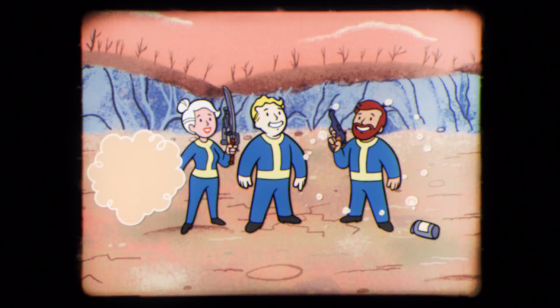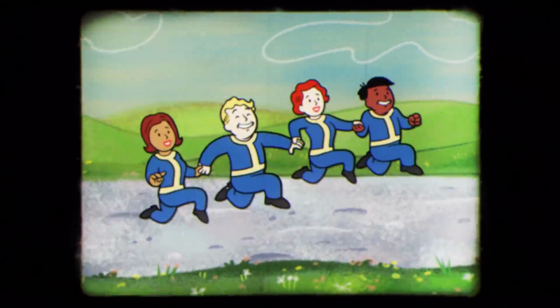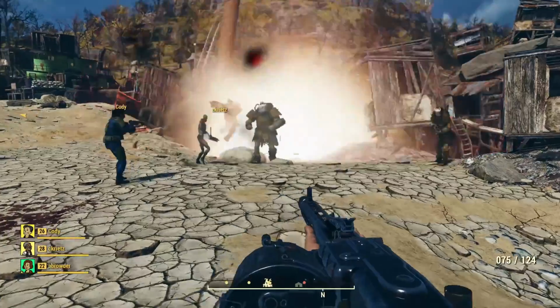Looking at all this map stuff, I really can't decide where I want to go first. That's the big thing that I need to decide before the beta comes out on the 23rd.